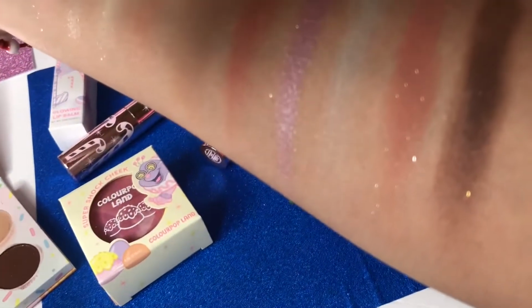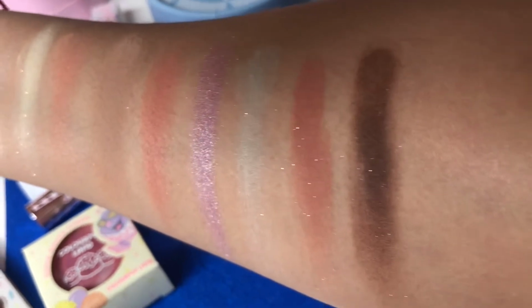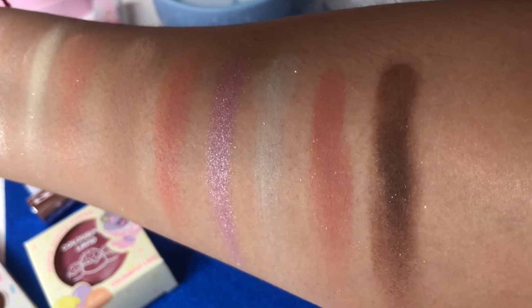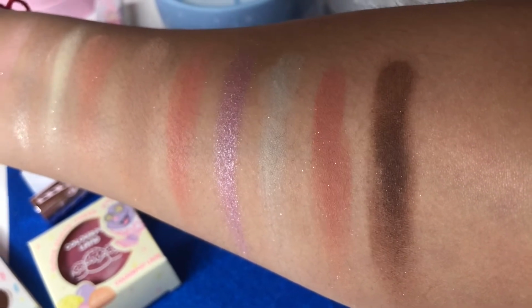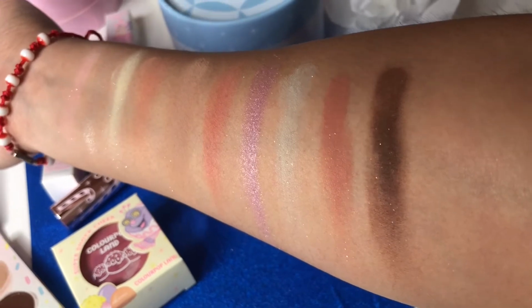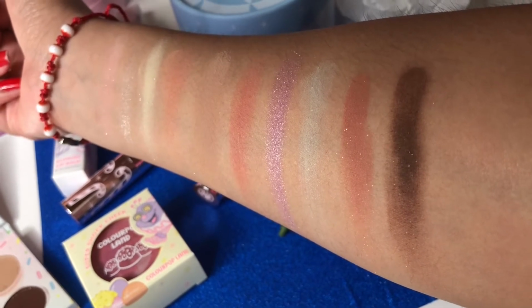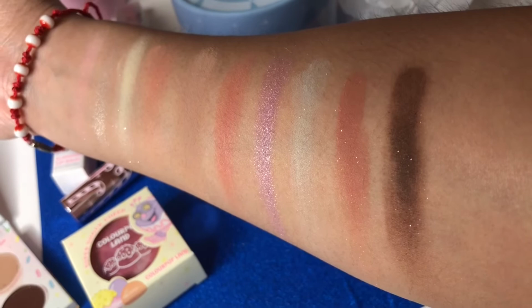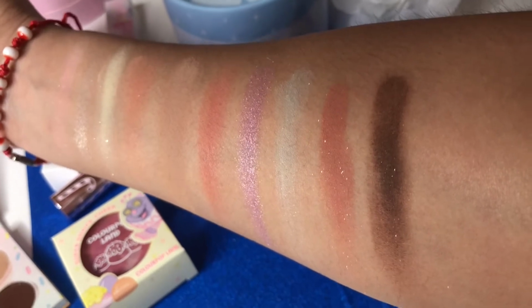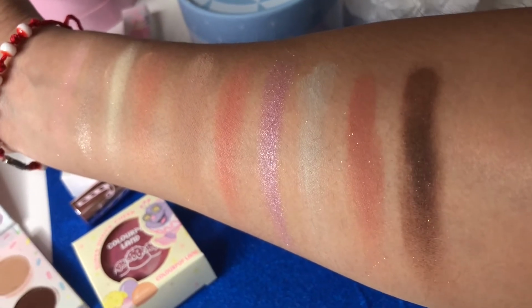But Lord Licorice is actually the second to the left from Plumpy, which is the purple one right there in the middle. But yeah, Plumpy is the only one that I absolutely love from this so far. I'm going to try to create an eye look with this and see if it changes my opinion, because sometimes swatches are completely different from when you apply it to your face. I'm definitely going to try to do something with this and see if it changes my opinion or not.